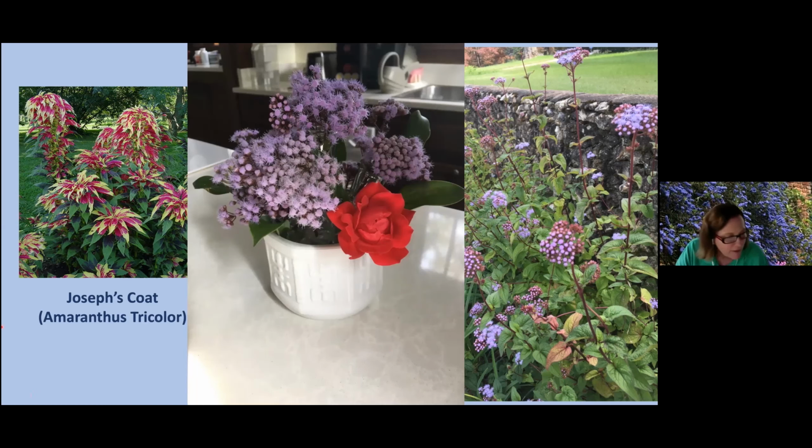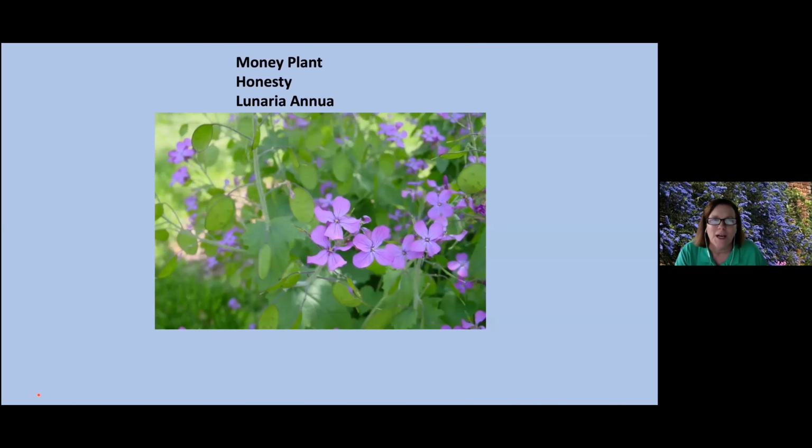All righty, so moving on, I want to talk about money plant, also known as honesty or Lunaria annua. Since I visited in September, I did not see any money plant. They had already cut it all back, I guess, and it grows apparently along the winding paths. Latin name Lunaria, but if you look at these green discs, this is a picture of it from Monticello, and these green discs are why it's called the money plant.